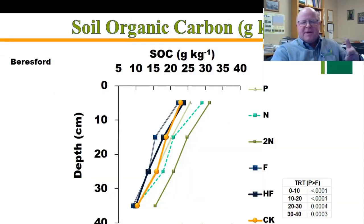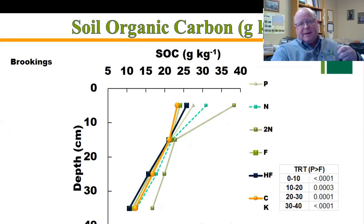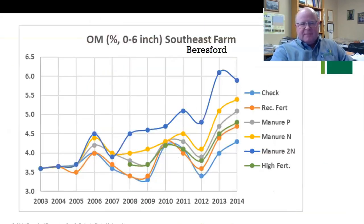Organic carbon increased with the manure treatments there as well at all depths. At the Beersford site, which is really neat, one wouldn't really expect that lower depth influence, but clearly we're having an impact at the lower depths. Somewhat similar at Brookings as well. Building carbon is so important, as Dr. Snap has mentioned, and so manure is really good for that.